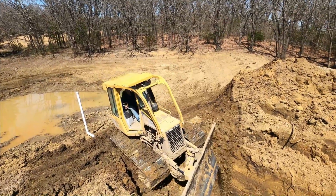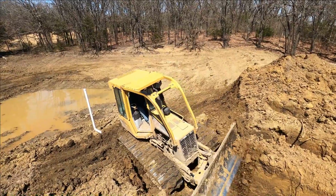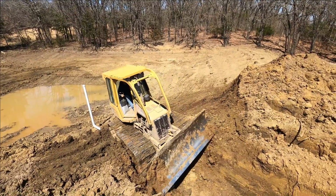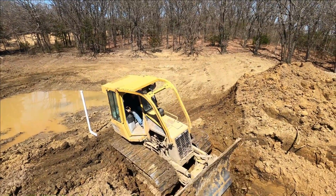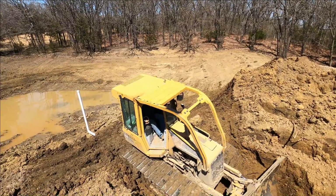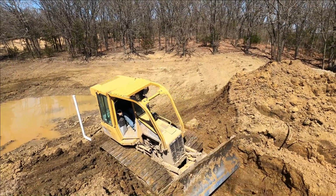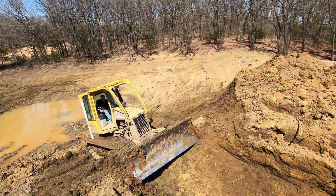He's just walking it in now. Getting it good and packed in there. Getting the front side of the dam walked in tight is real important. Don't want it to leak.